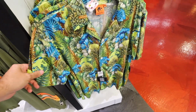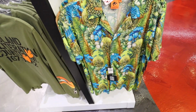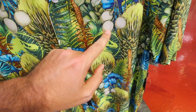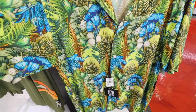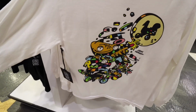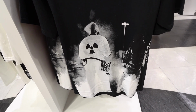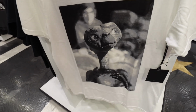See, this is one of those Universal shirts. I thought it was a Roosevelt shirt when I first walked in. It's got tropical plants. It's got the Jurassic Park logo in it. $75. It's like a Hawaiian shirt. I got an ET shirt, long sleeve, and it's part of that Universe line. And a Back to the Future shirt. I love this ET one too.